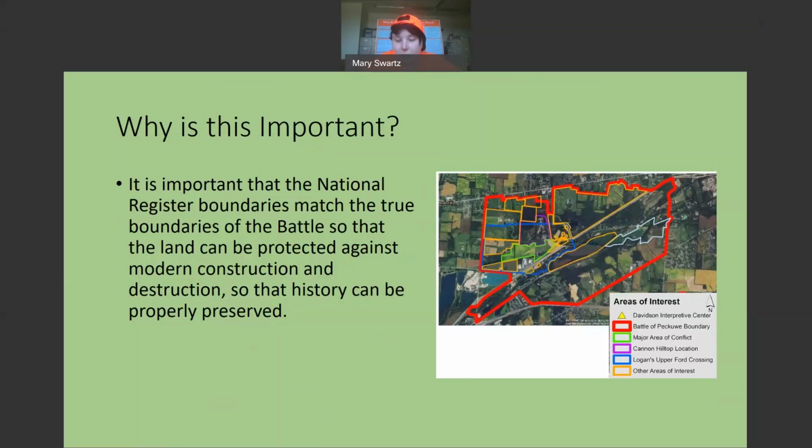So that way that land doesn't get destroyed with construction or destruction by modern things like building housing or something like that. So that's why it's important for us to preserve history by expanding those boundaries with the National Register.